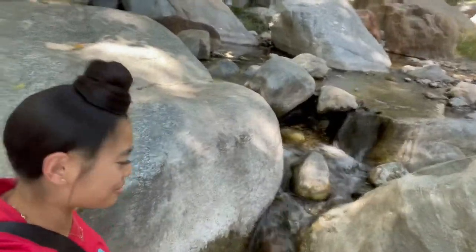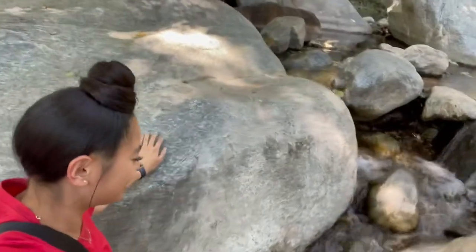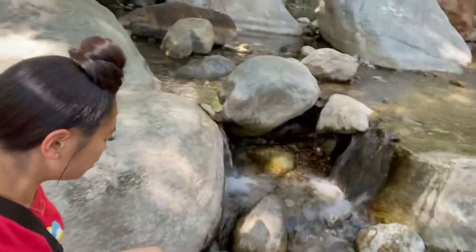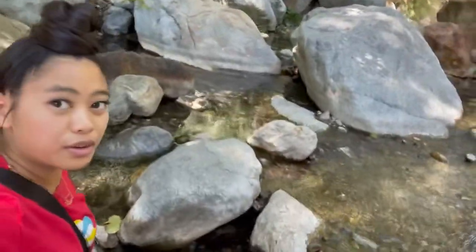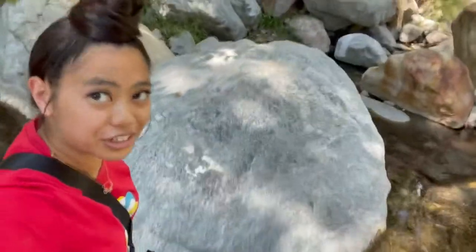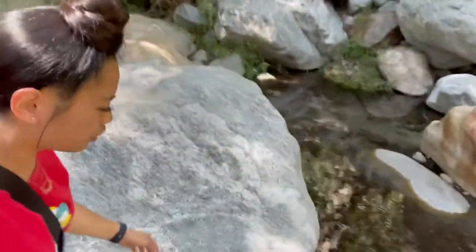Wow. Go up one water at a time. All right, here we go. Woo, don't fall.